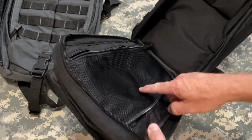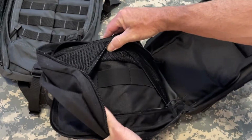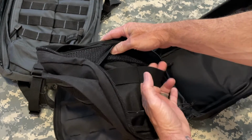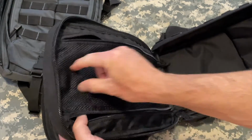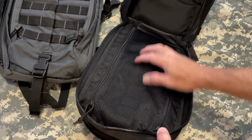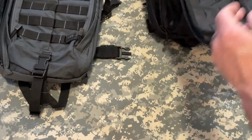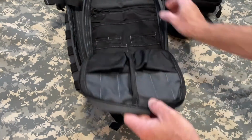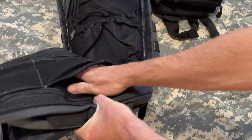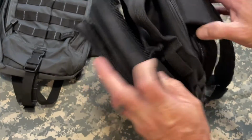And inside here, you really can't see it very well through the mesh, but there are elastic keepers that run all the way down, so you could keep basically almost like a little med kit set up across this front flap, and it would work really well. You don't have that on this one. There's nothing in there like that. No organization.